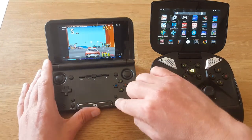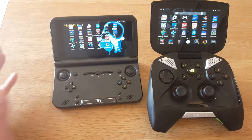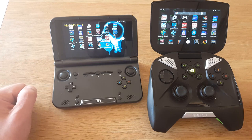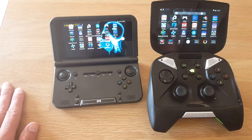Right, that is basically the hardware side of things, guys. What I'm now going to do is connect these bad boys up to the TV and do a side-by-side shot of some games running, just to give you an idea of how they actually work. I'm not expecting there to be much of a difference, if any. And then at the end of it, I shall summarise and give you my thoughts. So, back in a tick.